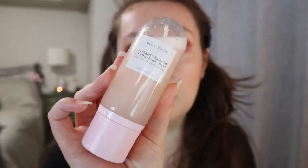So my other one, which I will use now, is my Glow Recipe Watermelon Glow Ultra Fine Mist. Hydrating and glowing radiance, it says. So this, on the other hand, compared to the MAC Fix Plus, the spray on this is so gentle. See? It's like a cloud of mist. And it smells like watermelons and it's beautiful.